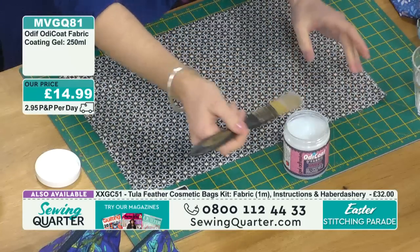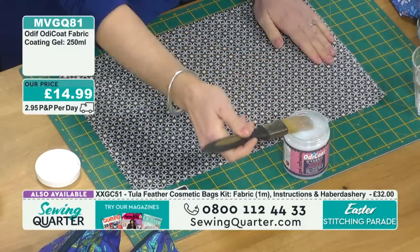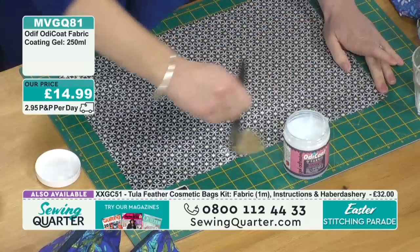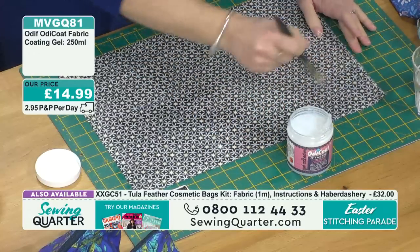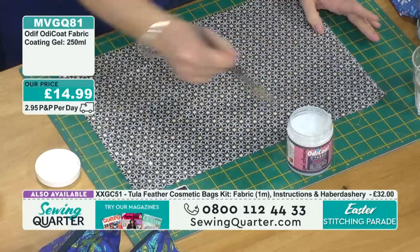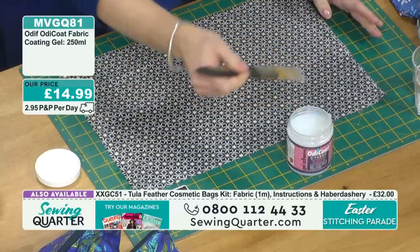And you're fine to do this. It will wipe off your surface as long as you don't let it dry on there. And just make sure that you've popped that all on there. I won't do this whole piece because otherwise it's quite a lot. But you can see already that there's kind of a gloss going on. And be quite generous with it.